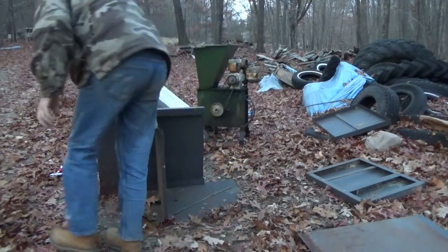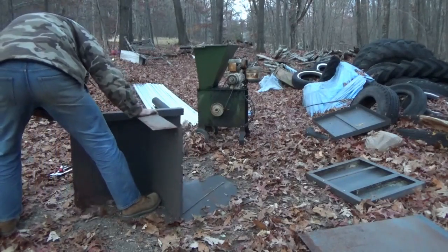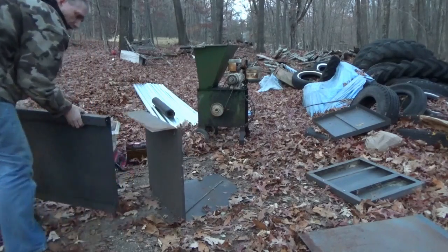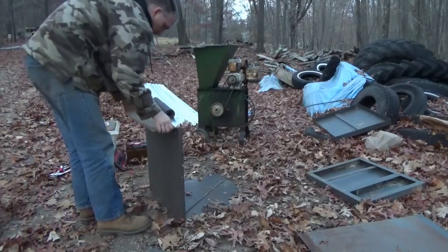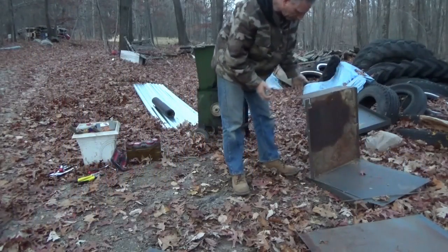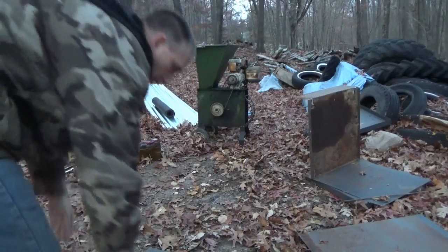Put the sheets together. There we have a heat shield for the house. Then we have some scrap metal to give back to my friend, unless I decide I need some of that for the heat shield.